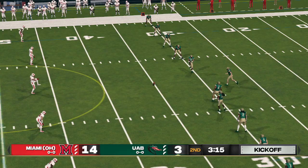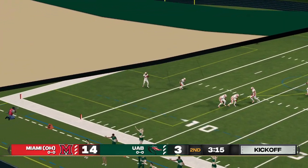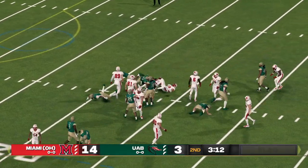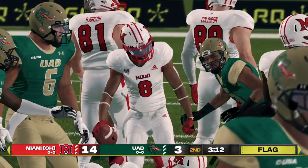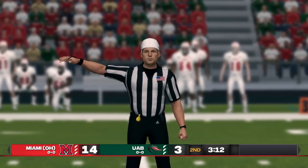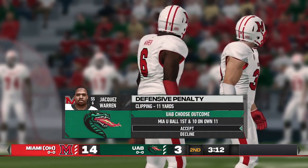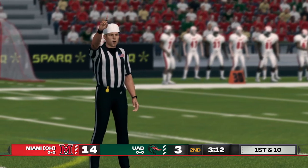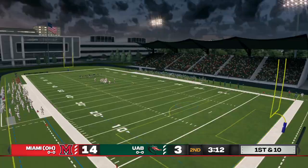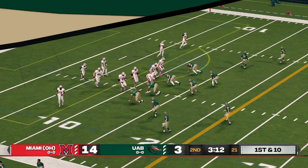UAB gets set to kick this one away. He just drills this one. He's to the 20. He gets out to about the 22-yard line. There's a flag down, and it looks like this one's coming back. So they'll move back after that costly penalty, and they'll have to try to get that yardage back here. It was a pretty one-sided first quarter, but I wouldn't be surprised if things changed in a big way before halftime.